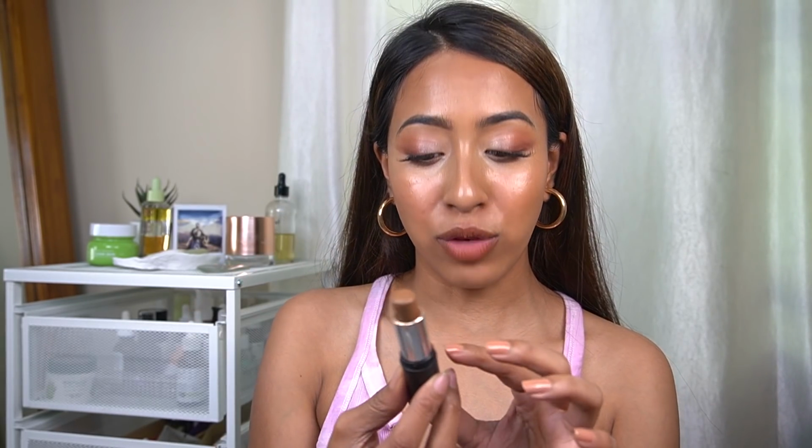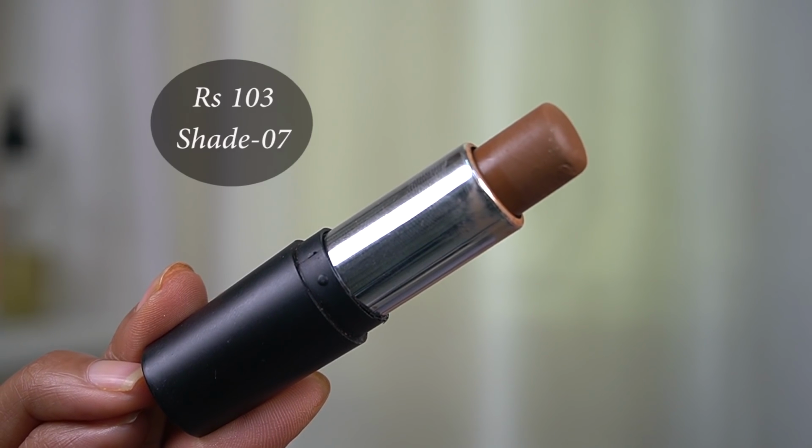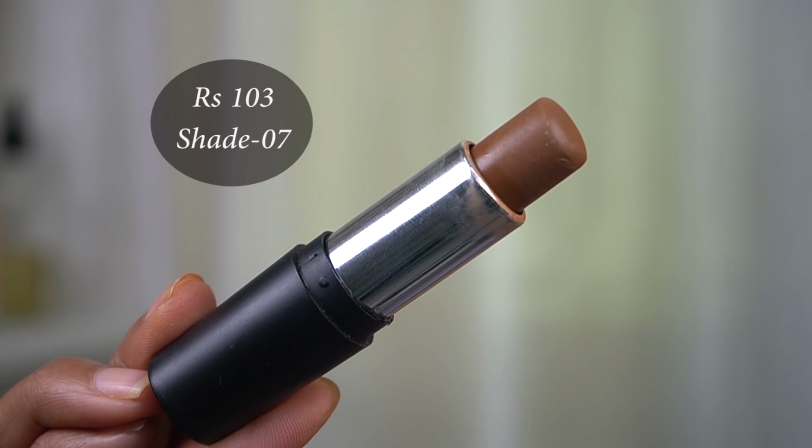So the next product I have here is this NYB foundation. Now this is in the shade 07 Toast. Now I mainly use this for contouring, and the main thing I have to say is that this is under the price of rupees 100. This retails for only 90 rupees. I cannot believe that this is only rupees 90. That is mind-blowing. The formula is so good.